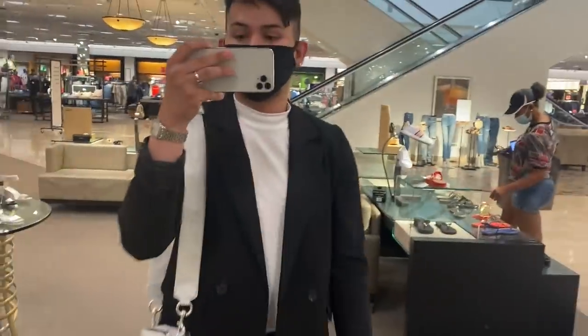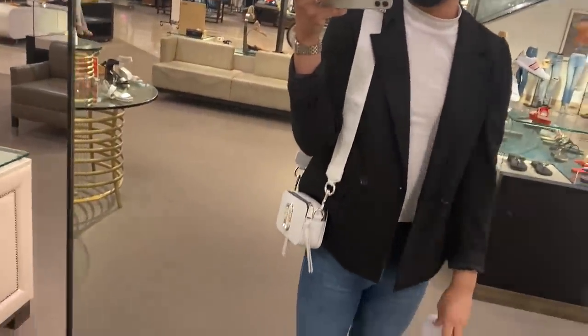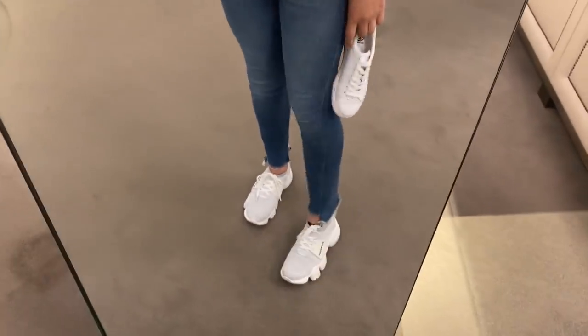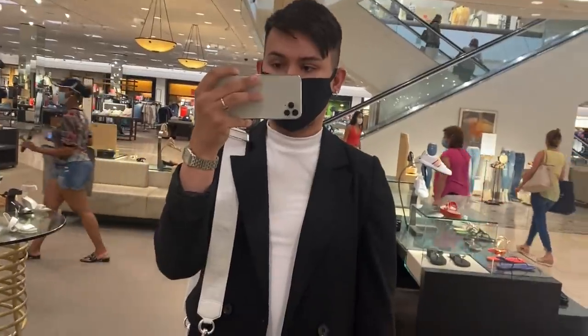So, top is from Uniqlo. I'm using my new Marc Jacobs Snapshot and the silver hardware. I really like the way it kind of gleams. Mother denim, Givenchy sneakers, and a Nina Bean blazer. And that's my outfit of the day. This is fire.